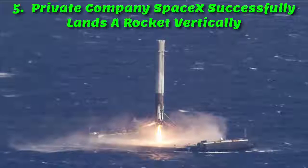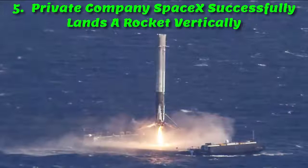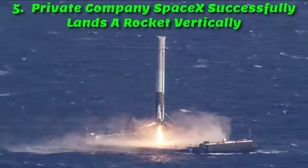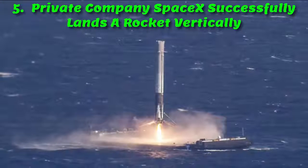are either ditched in the ocean for later recovery, an expensive undertaking, or they are purposefully burned up in the atmosphere. The ability to successfully land a rocket vertically means that it could be cheaply and easily reused, which would save an incredible amount of money.